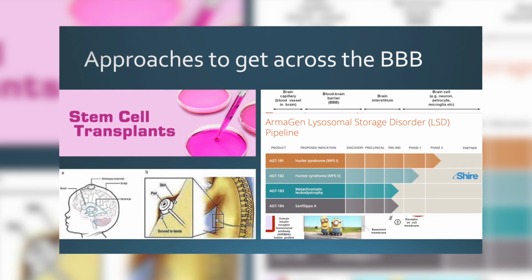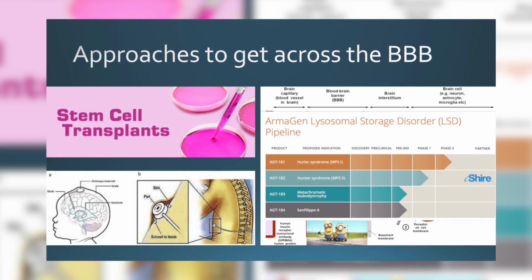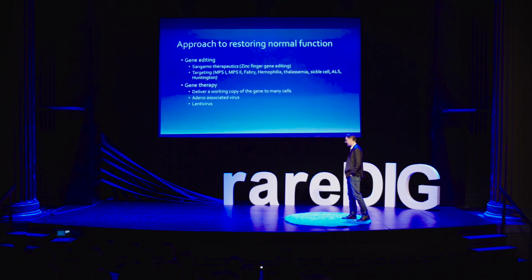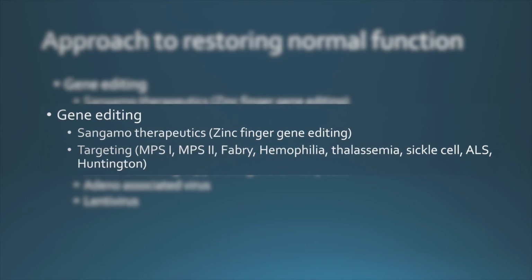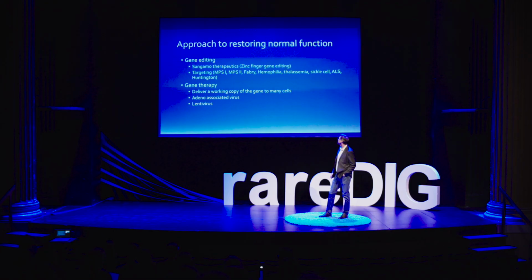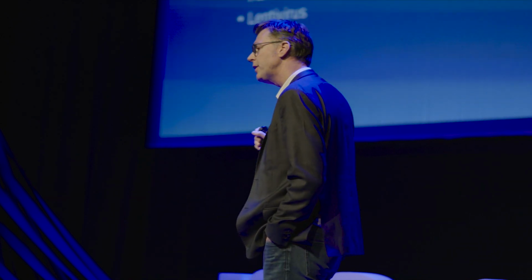And these are just some of the disorders that are in phase 1, phase 2 trials. We talked about gene editing, and this is a company called Sangamo Therapeutics who is using this zinc finger gene editing. It's currently in phase 2 trials. We don't know if it's going to work, but they've done about 6 patients to date, and we're expecting to hear the outcomes very shortly. And finally, I'll talk about gene therapy.